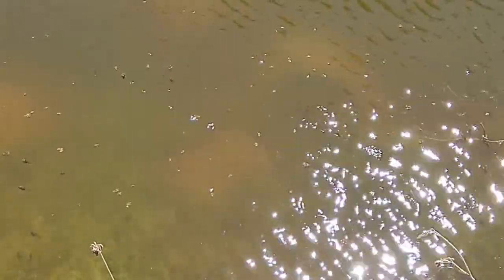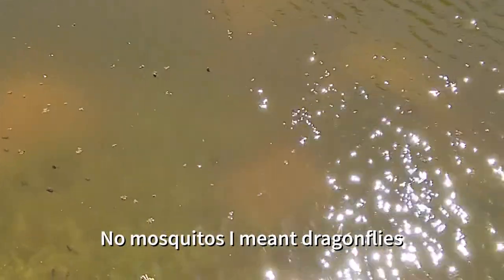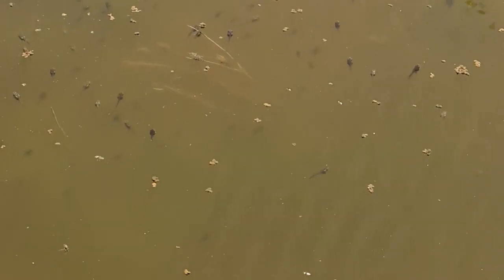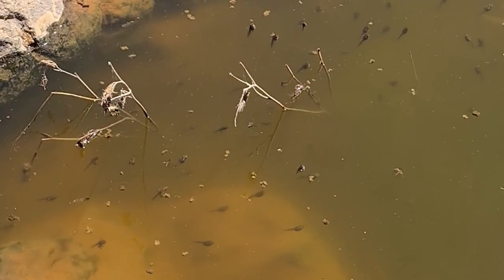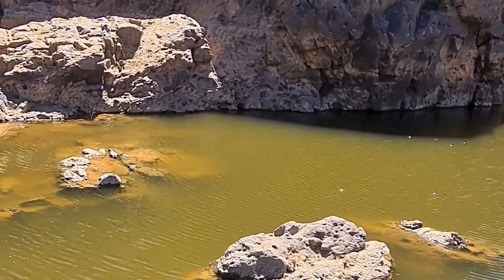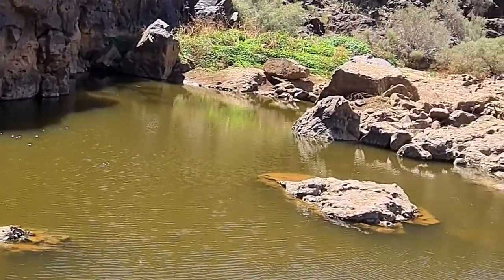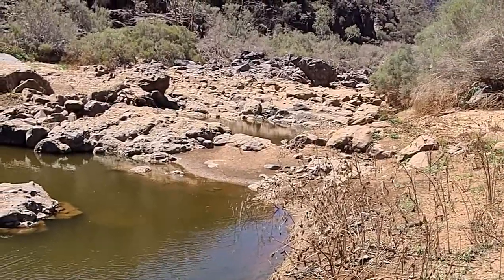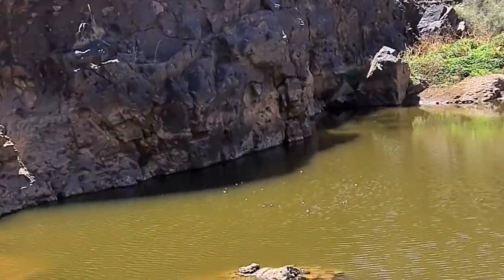We've got mosquitoes, dragonflies. And we've got lots of tadpoles. Lots of them. Nearly frogs. So there is water. Just had to go around the corner a bit further and we found some, which is kind of cool.